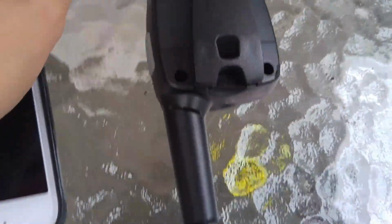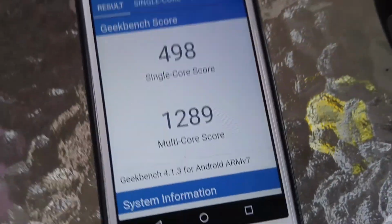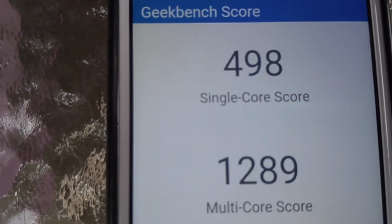Oh my gosh, guys! You don't believe what scores? These are like terrible. Hold on, let me show you. Let me just show you the signal. 498. What's behind that? 1,286. Yo, this is like the worst. What? Imagine how the Galaxy S3 would be like 200. Okay, I'm gonna need to buy some faster phones.